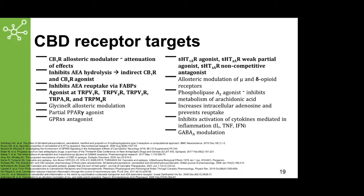Now, like I said, with CBD, it hits a lot of different non-cannabinoid receptor targets. But when we're talking about specifically the cannabinoid 1 receptor, whereas THC will bind to the main active site, CBD will bind to an allosteric site and modulate the effect of activation at that receptor, effectively kind of pumping the brakes on that response.